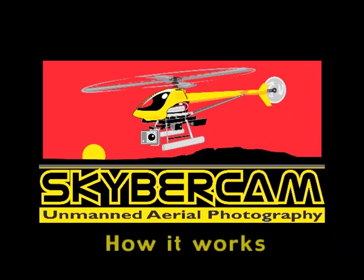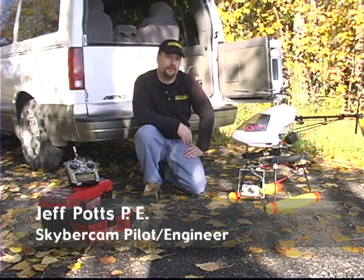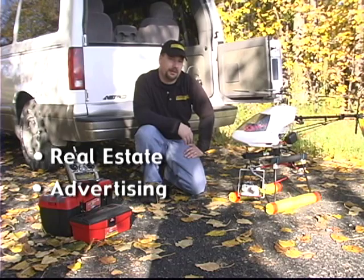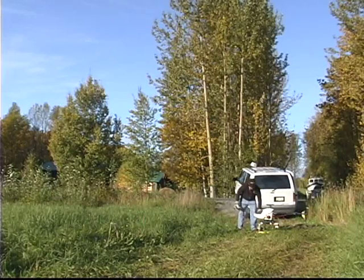At Skybercam, we use radio-controlled helicopters, and we can take pictures that no other aircraft can. We are allowed to fly below 500 feet because we are not a full-scale aircraft, and this allows us to take photos such as real estate photography, advertising photography, and engineering photography, and allows us to capture angles that are of greater benefit than those from full-scale aircraft.